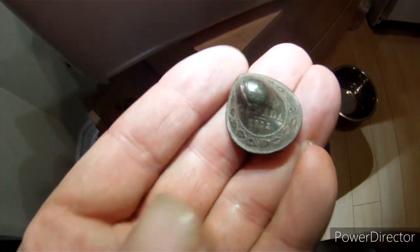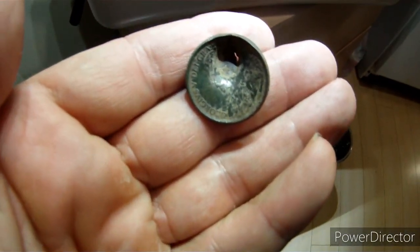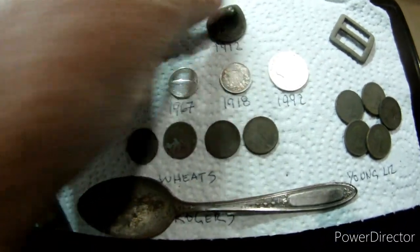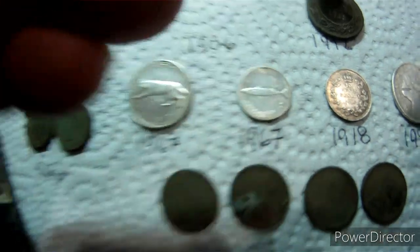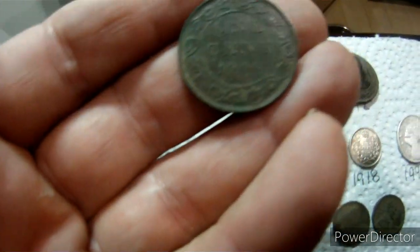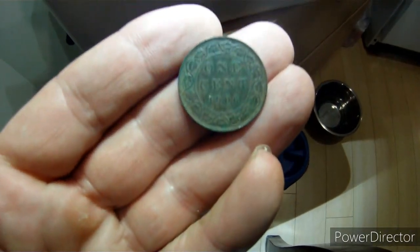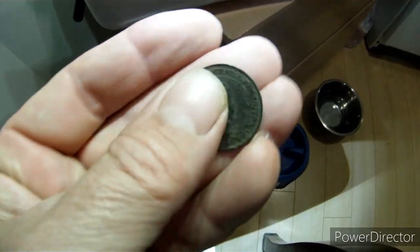We got this 1912. I thought it was 1910, but it's a 1912 shot large cent. KG5. It's kind of cool. Always cool to find those shot largies. They seem to like to shoot the largies. And we got this 1906 Edward large cent, which is nice. Always nice to get the Eddie large cents.